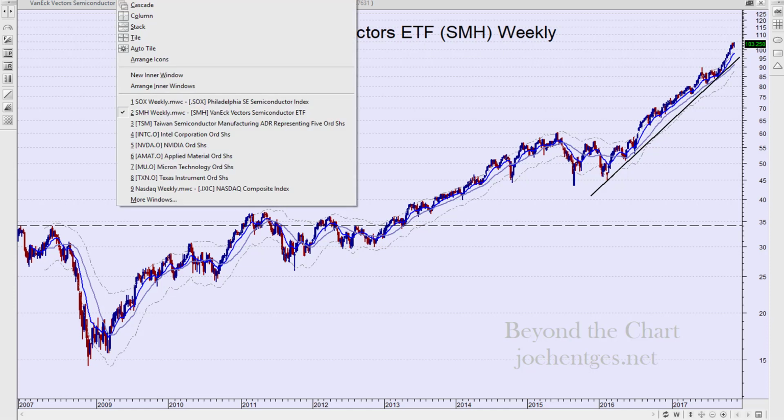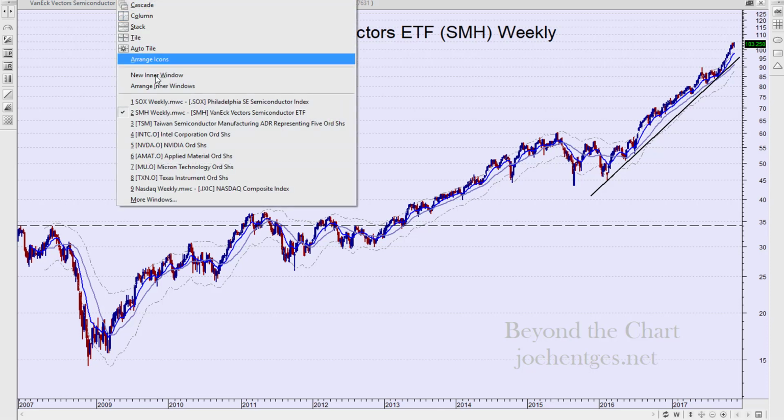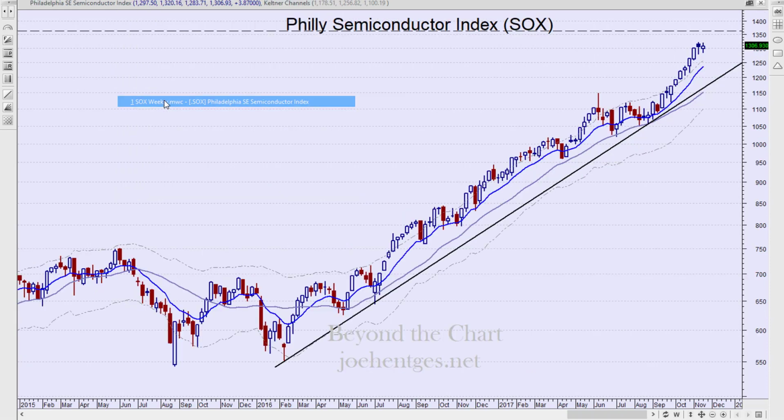Let's take a look at the SOX index. Now, wait a minute, this dotted line, what is that dotted line? That is the high. This is all the data I've got on this ETF, back to 2007 highs. And actually, yes, that is that 2007 high, and that is all the data I've got. And you can see this has continued to punch very strongly above those 2007 highs. It depends on which semiconductor stock you're looking at and which index.